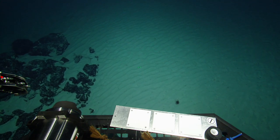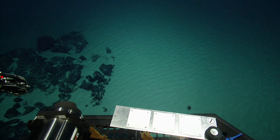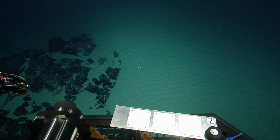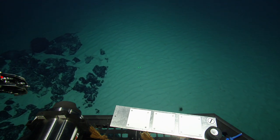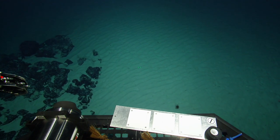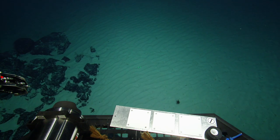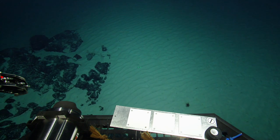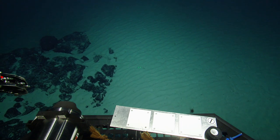Sarah, there should be a bubble cam setting for the arm. It's 2 or 3, I think. And then there's a camera. You can get me the other starboard camera up.